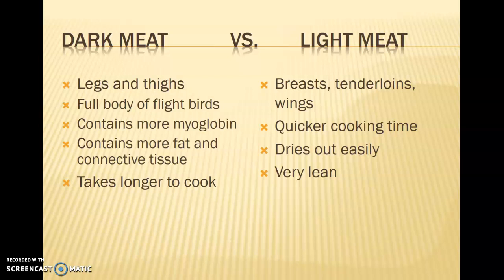It is considered the fattier meat of chicken. It does take longer to cook. However, it is juicier, it is more flavorful, and can be used in a variety of different cooking methods. The light meat then, or white meat, is found in your breast meat, your tenderloins, and your wings. It definitely cooks quicker and is very lean, so it dries out very easily.